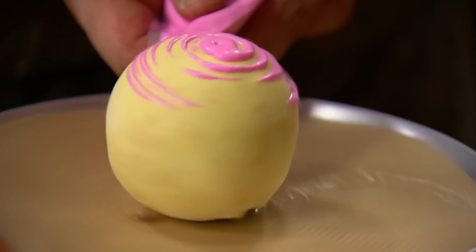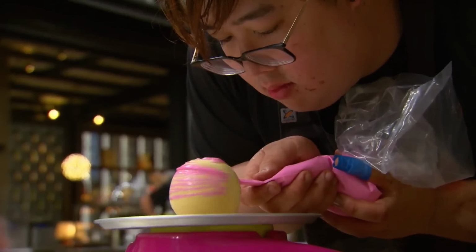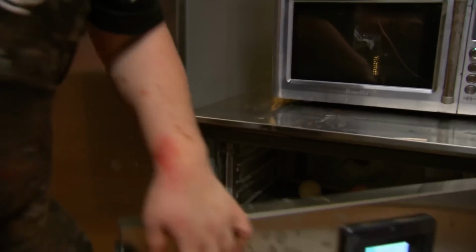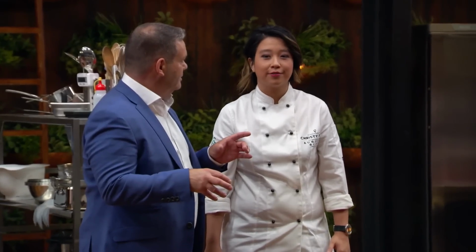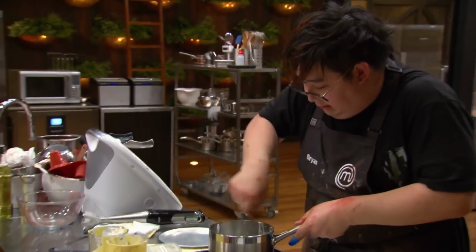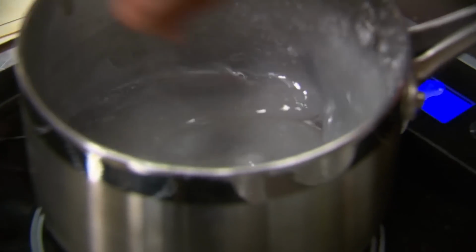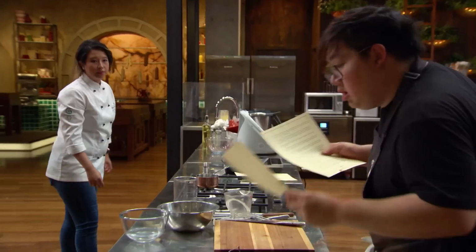Nice one, Bri. Brian lost a lot of time tempering, but he's absolutely flying now. Come on, Brian. The crowd is cheering, and it really helps boost that confidence. I'm impressed with Brian. I think it's all starting to come together. I was at the really, really slow bottom of the pack, but I somehow caught up, and I'm feeling really confident at this point. But there's still so much left to do. I have to keep pushing. I'm not going home today.